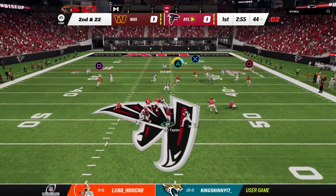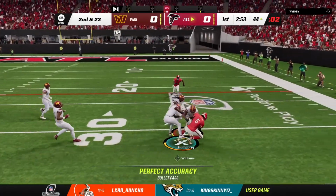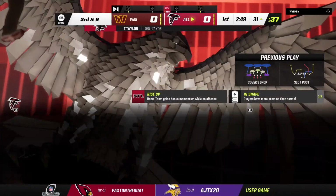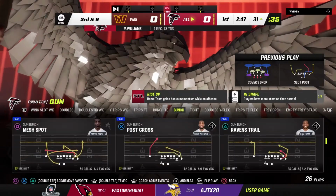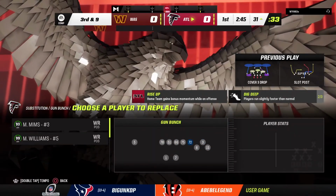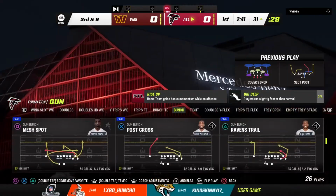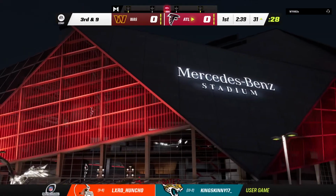Throwing on 2nd and long. Taylor finds the open man. It's Mike Williams. And he'll be taken down here just shy of the 30. And how about this first drive? They're being aggressive, slinging it around. Really confident, too, because they're not trying to fool them with running plays, throwing it, and they're being very successful right now.